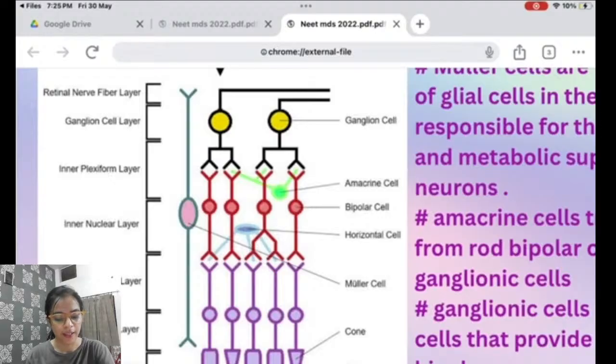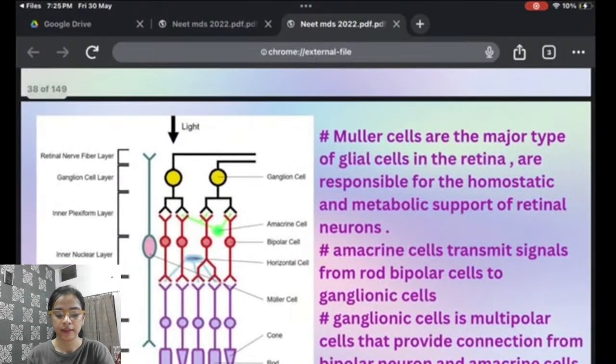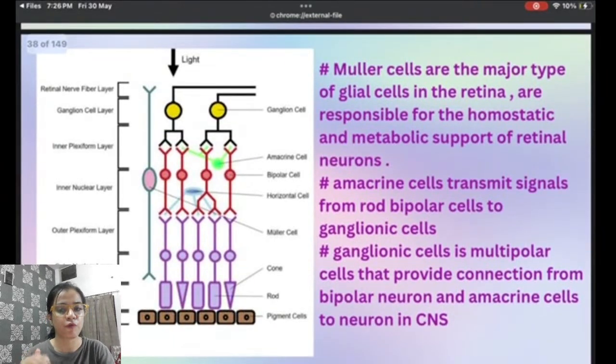If you see, only the ganglionic cell is present in the ganglion cell layer and the rest is present in the inner plexiform layer, right? So let us see the amacrine cells. Amacrine cells transmit signal from rod bipolar cells to the ganglionic cells. Ganglionic cell is a multipolar cell that provides connection from the bipolar neuron and amacrine cells to the neuron in the CNS.